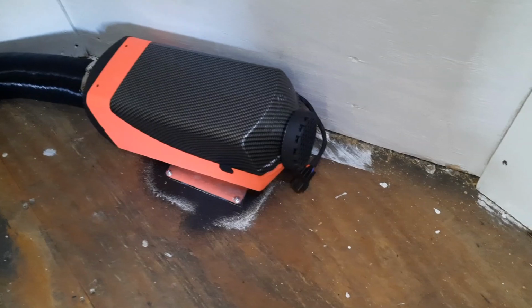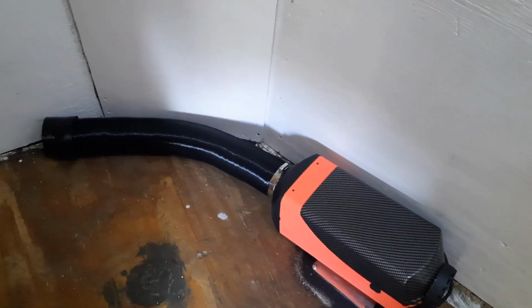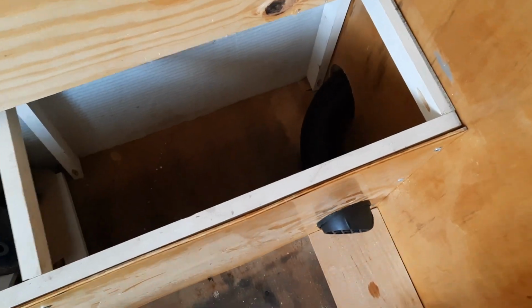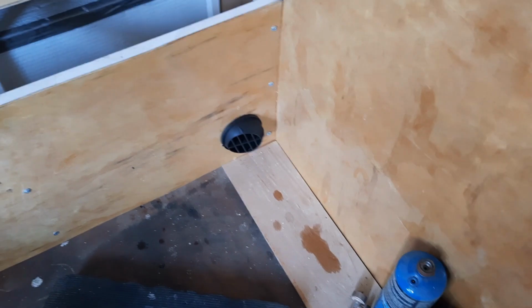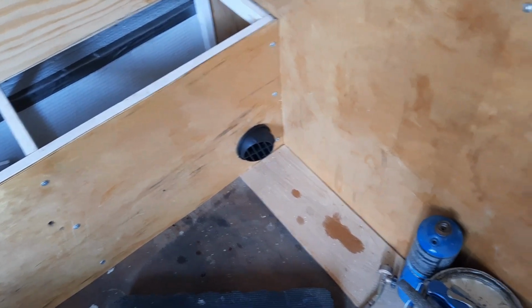All right, diesel intake, air intake is there. It gets heated from the diesel heater, and that same air goes out through the pipe, through the wall, down through these bulkheads, goes into here, comes around the corner there, and comes out here. So the hot air will blow towards the back, and of course hot air rises, so it'll rise up against the bottom of the bed and keep that pretty warm. All right, lots more to do.